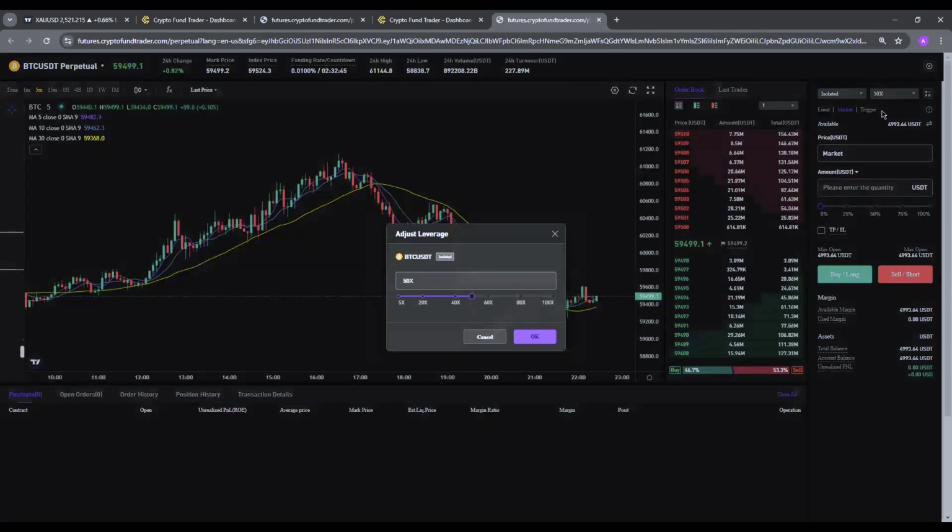So the second thing to pay attention to is leverage right here. You get to choose your own specific leverage anytime you're trading futures, crypto futures. I think it's basically any futures actually, and you can choose a leverage as high as 100x. Please be very careful when you're choosing your leverage. This is very, very important. The lower your leverage, the less the risk you're going to be taking in the market, and the higher your leverage, the higher your risk.